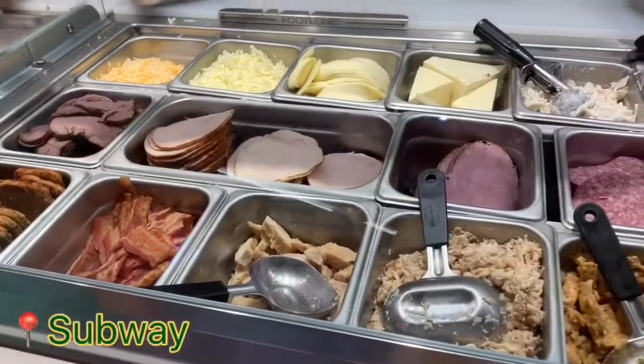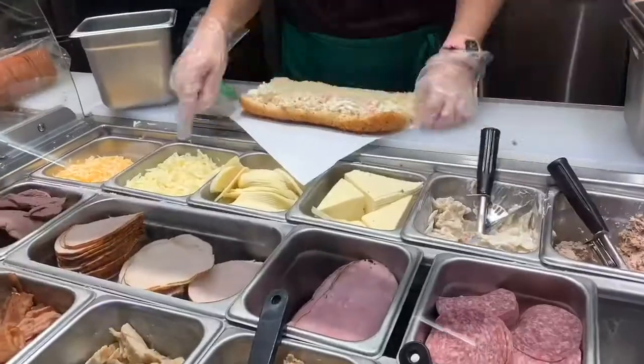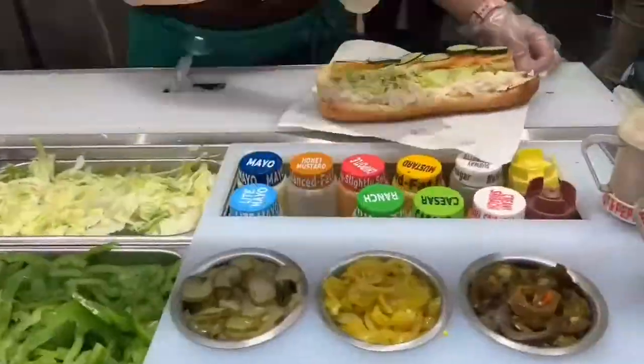First thing that we'll do is we're gonna eat, because you can't shop with an empty stomach.